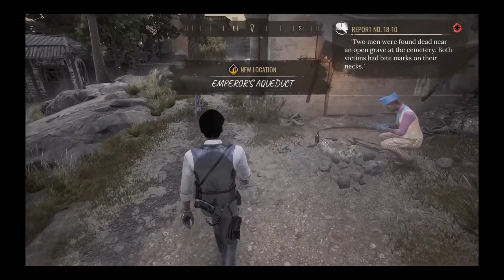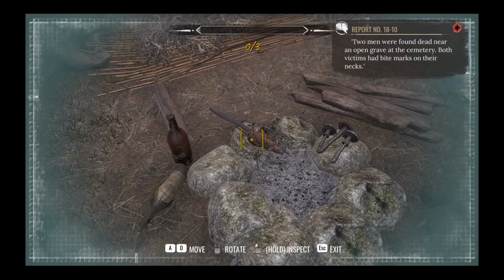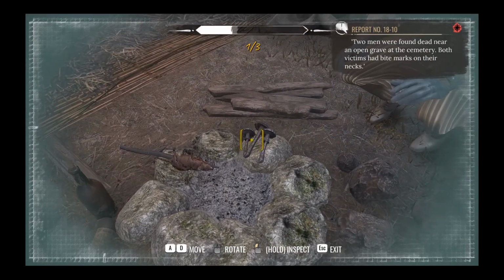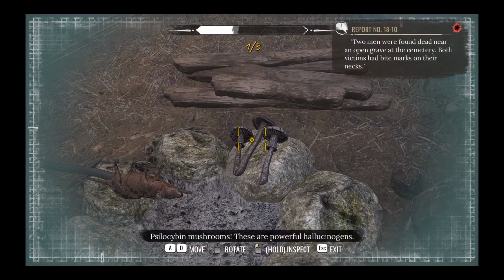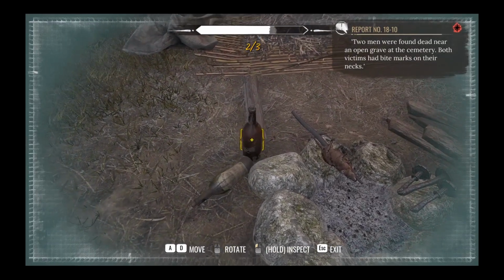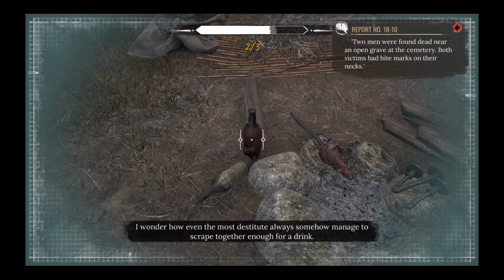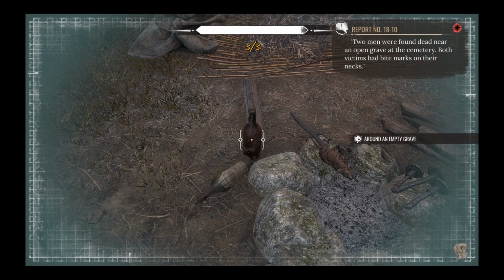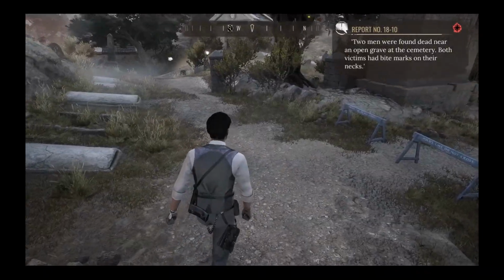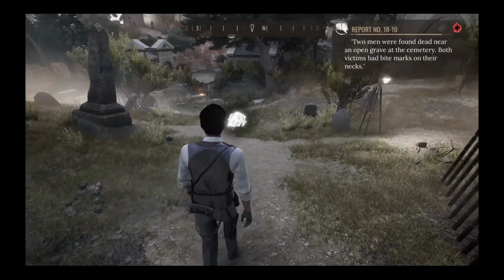I think there is. Oh, got a new location, Emperor's Aqueduct, and there's something here. Nicely roasted. So this is probably where the Joe the Vagrant guy was having his dinner. Psilocybin mushrooms. Ooh, now that's interesting. These are powerful hallucinogens. He was having hallucinogenic mushrooms. I wonder how even the most destitute always somehow manage to scrape together enough for a drink. So it feels like we could probably discount the homeless guy's testimony if he was tripping balls. Let's see what we can do here.